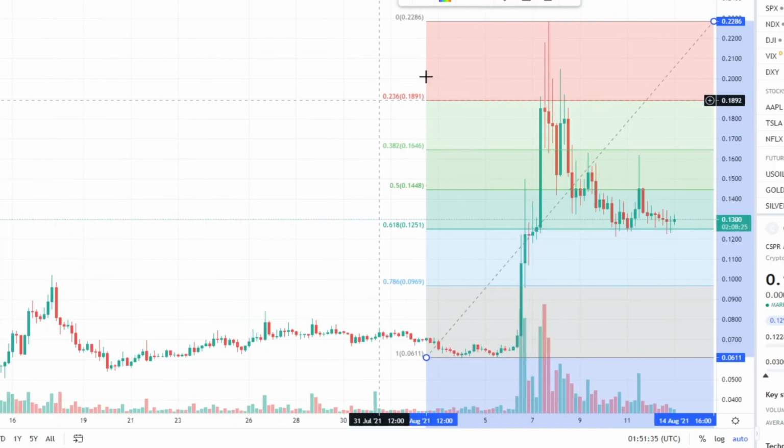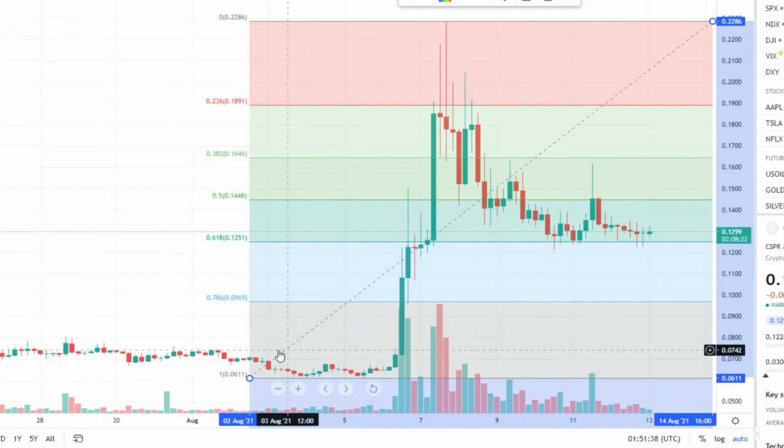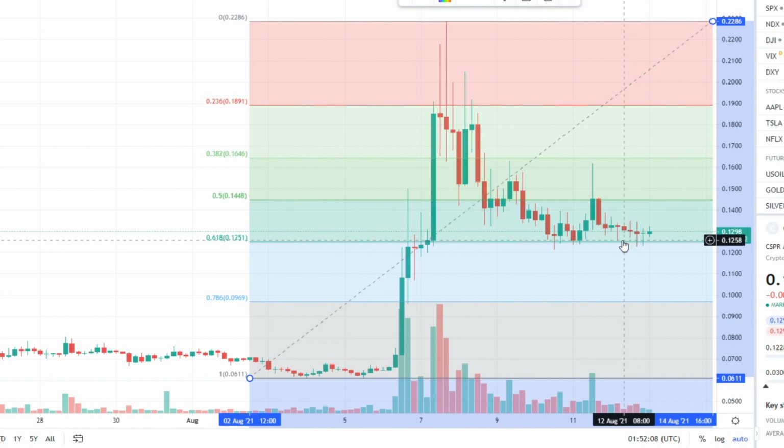Look at this chart. This is the Fibonacci retracement. I started from the bottom to the all-time high right here. This is the 4-hour chart. I bought right here on the bottom and I didn't sell. It's my bag for the long term. But today I bought $2,000 right here somewhere, at 9 a.m. I'm gonna show you my order.